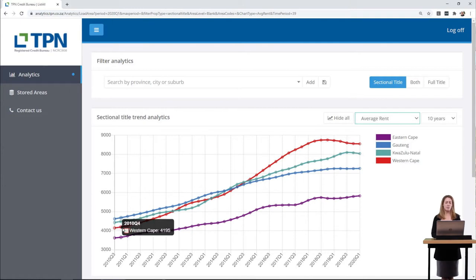And those prices increasing, trying to keep up with the market value increasing, driving up, therefore, the average rent in the Western Cape area, sitting in the 2018 period at 8,700 Rand on average, and coming off the boil a little bit to 8,500 Rand.